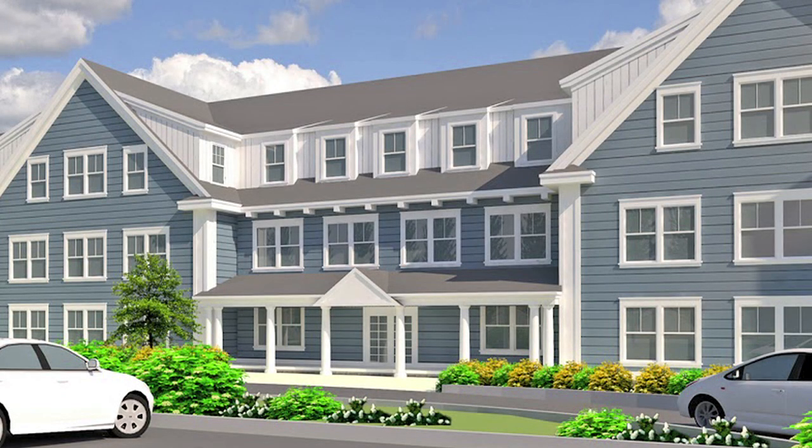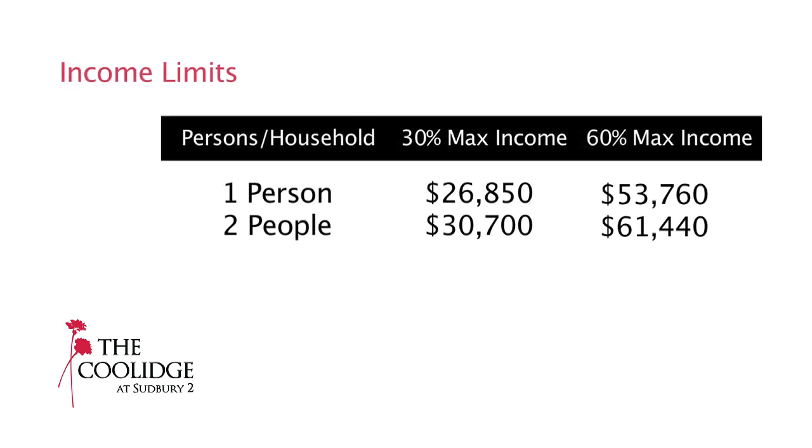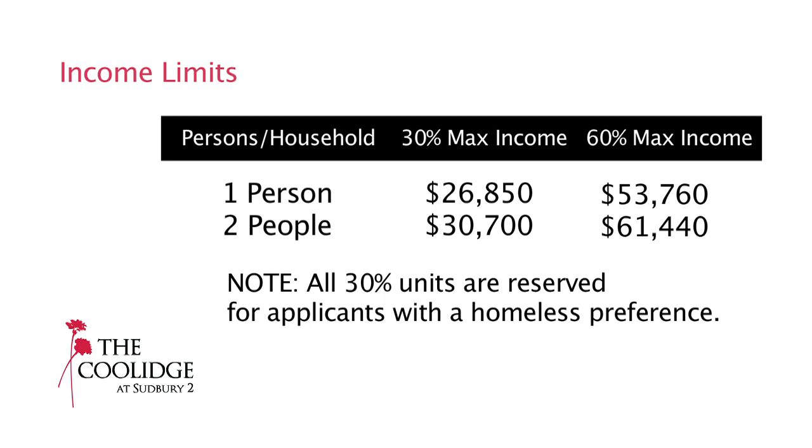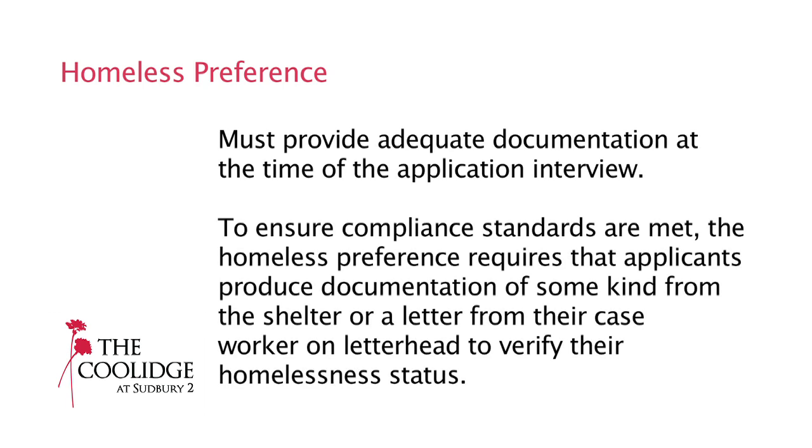The Coolidge at Sudbury 2 is rent-restricted housing for moderate-income households that fall within the income guidelines for the area under the Low-Income Housing Tax Credit Program. The approved household income limits for our 1-bedroom units are as follows. All 30% units are reserved for applicants with a homeless preference. Those who apply with a homeless preference must provide adequate documentation at the time of the application interview. To ensure that compliance standards are met, the homeless preference requires that applicants produce documentation of some kind from either the shelter or a letter from their caseworker on letterhead to verify their homelessness status.